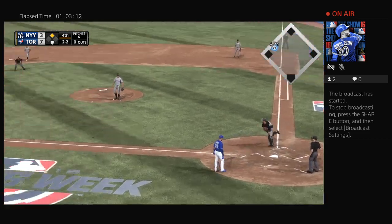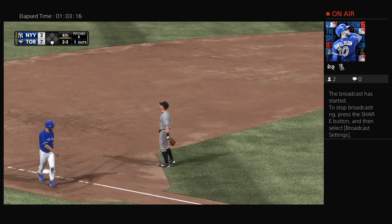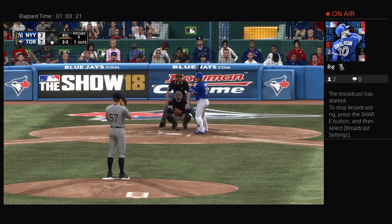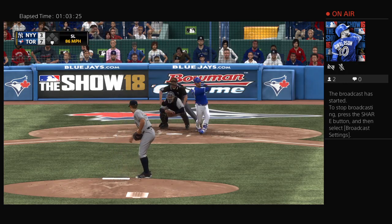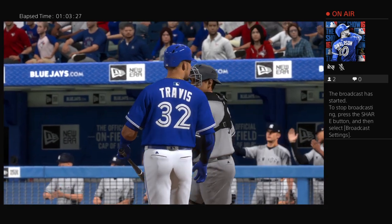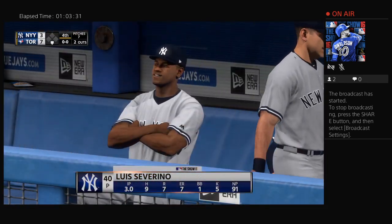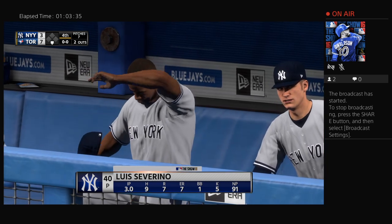In the dirt. Throw goes over to third. The tag's there, and he's out trying to steal third. Great throw. The 2-2 is swung on and missed. He got him. Final line there for the Yankees starting pitcher, and clearly he was off his game this evening.